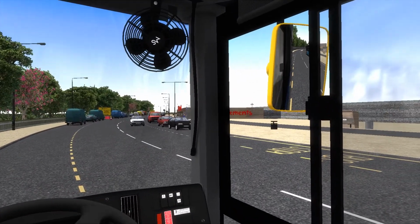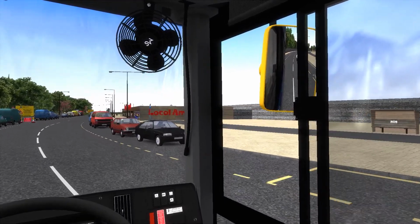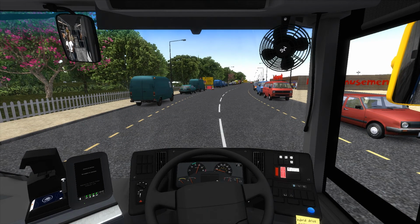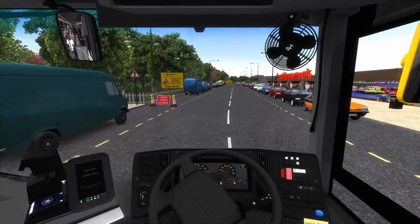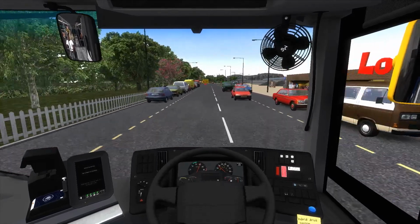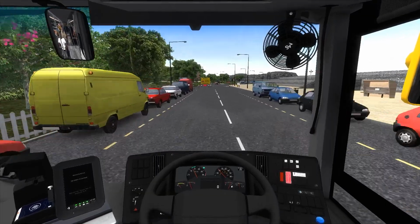Because we don't see the Gemini enough anymore, and it is still a very good bus. Yes, it's unoptimised, and yes, it could be a hell of a lot better, but if the sounds were improved and the repainting was improved, the Gemini would be a solid bus, because most things work on it. There's a few glitchy bits, but most things work on the bus.